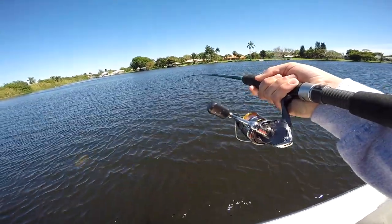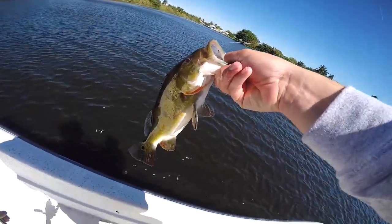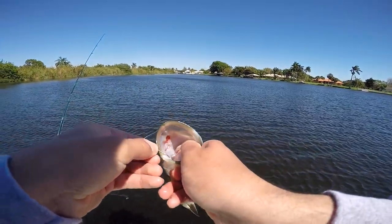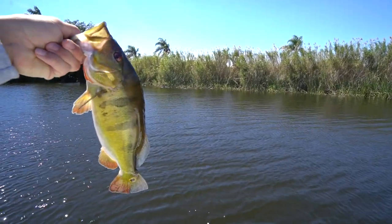Oh, there we go. That's a good peacock. Here we go. I don't know. I didn't weigh the first one that I caught, but that's two. You think that's two? Yeah. So that's probably about the same size. This may be the PB. I don't know. So right there, that's the biggest peacock that I have.